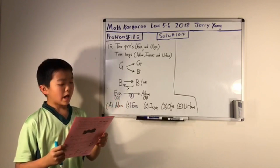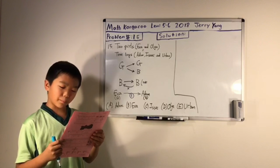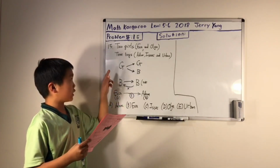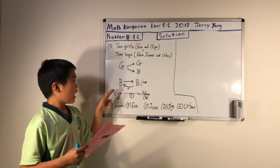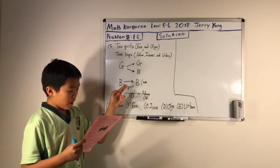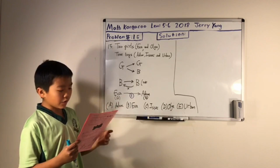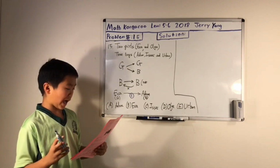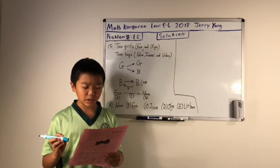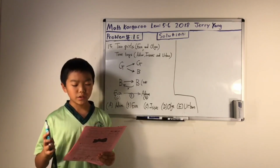Problem 15. 2 girls, Eva and Olga, and 3 boys, Adam, Isaac, and Uriben, are playing with a ball. When a girl has a ball, she can either throw it to another girl or a boy. If a boy has the ball, he throws it to another boy, but never to the boy from whom he just received it. Eva starts by throwing the ball at Adam. Who will do the 5th throw? A. Adam, B. Eva, C. Isaac, D. Olga, or E. Uriben.